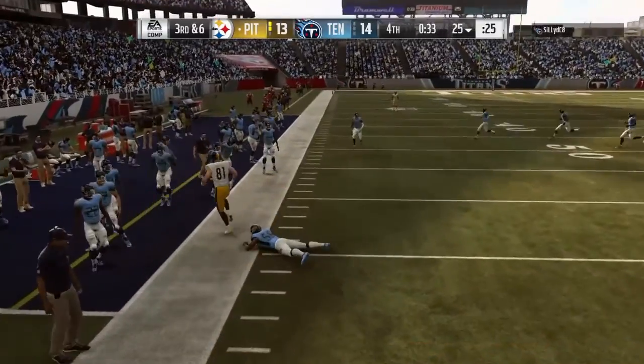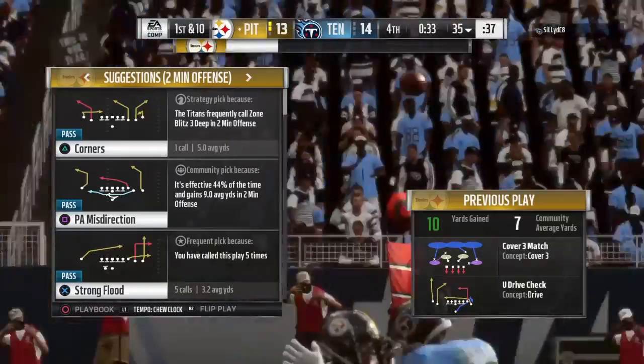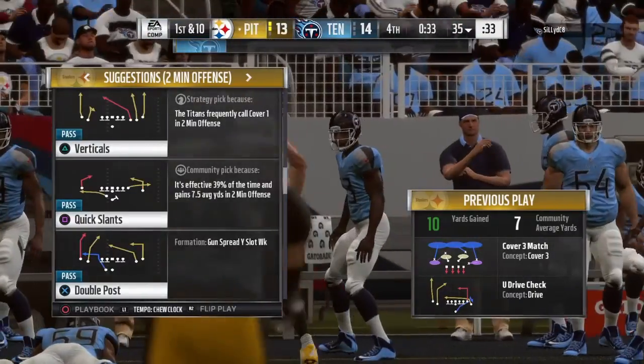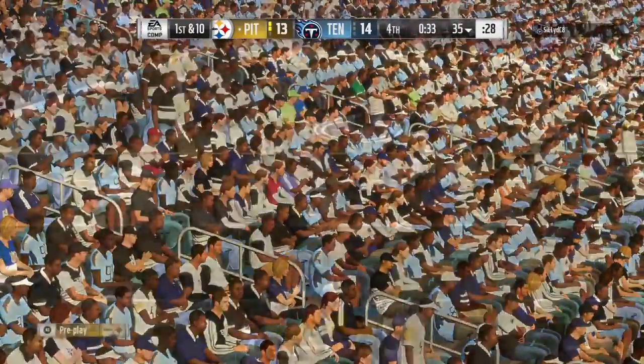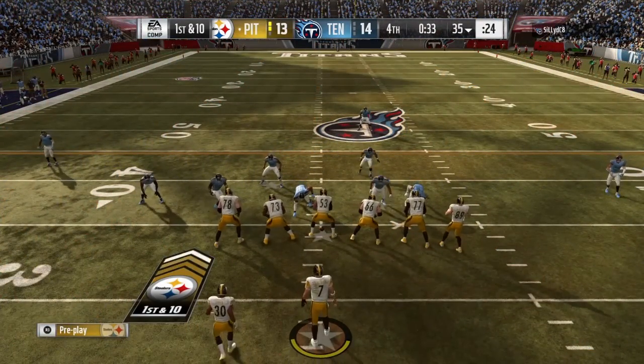Looking left side, and he's got a man. It's James. And he's out of bounds, able to take this one up to the 35. Roethlisberger to his big target, James, all 6-7 of him for a Steeler first down. Here we go. Ball up to the 35 now as they come up on 1st and 10.